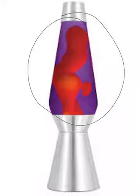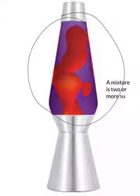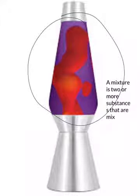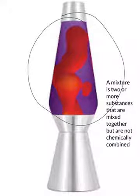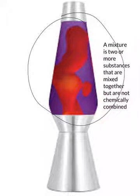An important word to note throughout this entire explanation is mixtures. You're going to need to know a lot of mixtures throughout this entire thing. The definition of a mixture is two or more substances that are mixed together but are not chemically combined. So that's important to know throughout this entire video, because there's mixtures throughout this entire experiment.